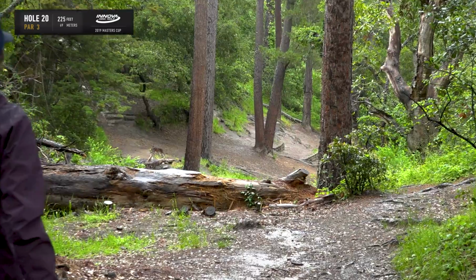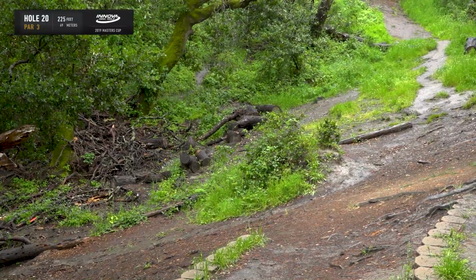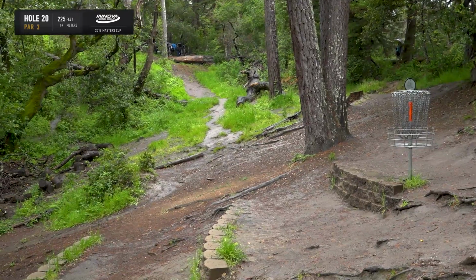Yeah. So see where Camille's heading, that V tree. If you land left of it, you are in the money zone. But honestly, she got gravitied. Yeah, she did. That's what happens there. If you don't land left of that V tree, rollaways are highly likely.